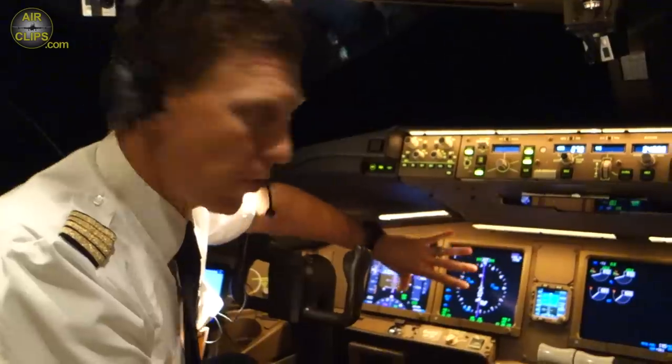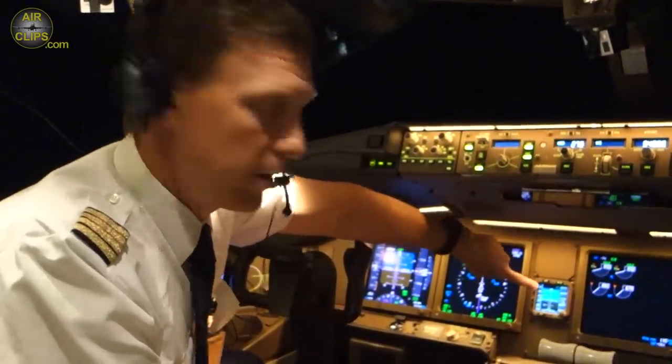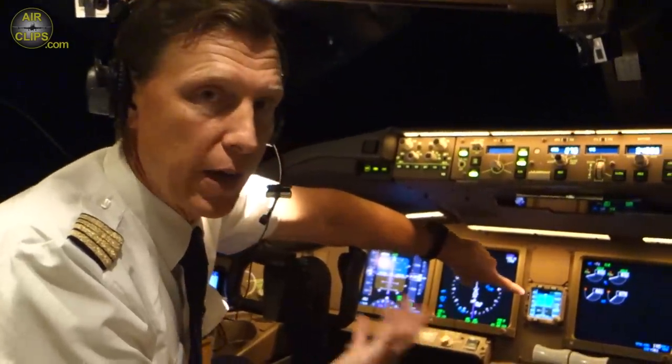From there we have a standby instrument down here. Should we have a technical problem here, we can still go there and get speed and heading and altitude.